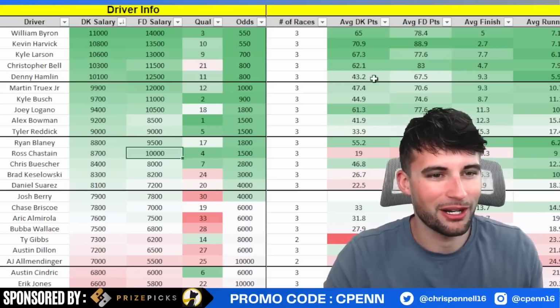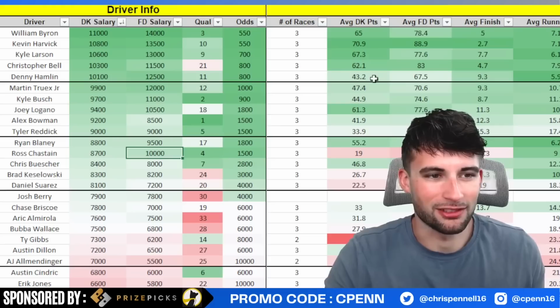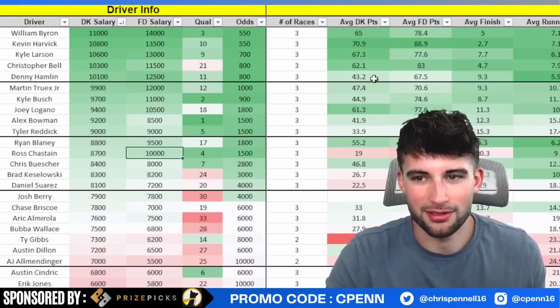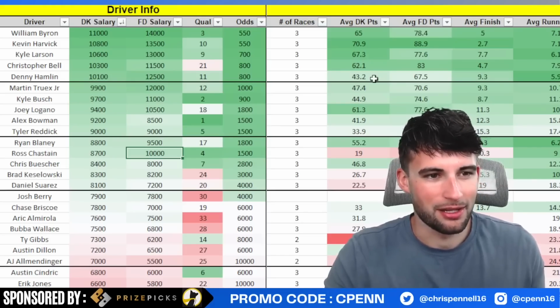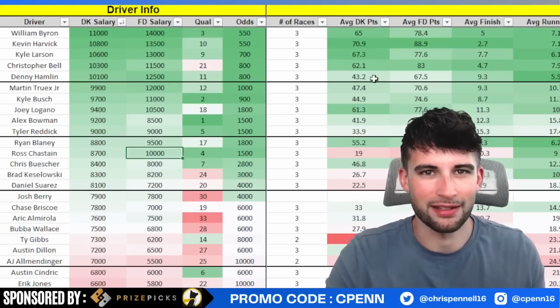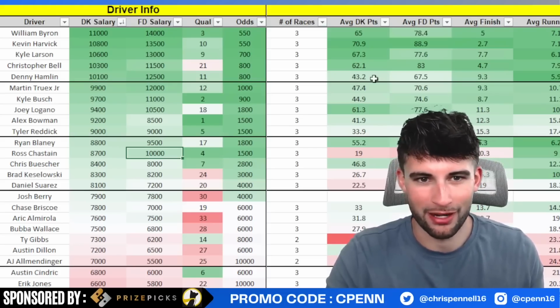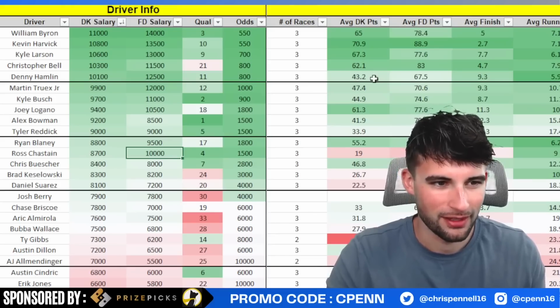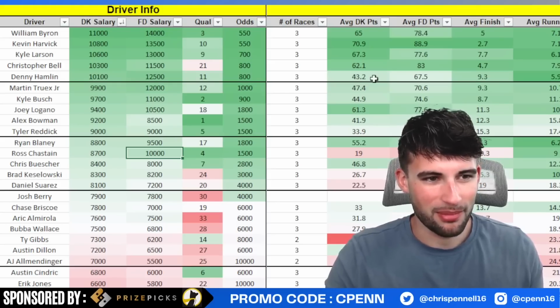Joey Logano, $9,400. He's starting in 18th. I just didn't really see much at Phoenix to make me in love with him here at Richmond, although I know this is a good track for him. He did win a race here last year and dominated. The problem is, man, Phoenix was just bad. He was fast in qualifying, fast in practice. He was fast at the beginning of the race, and then he just ends up fading straight back with Ryan Blaney. I know they finished well. Ryan Blaney got lucky with the late caution where he ended up finishing second, but I'm not going to be in love with the Penske cars, I don't think.